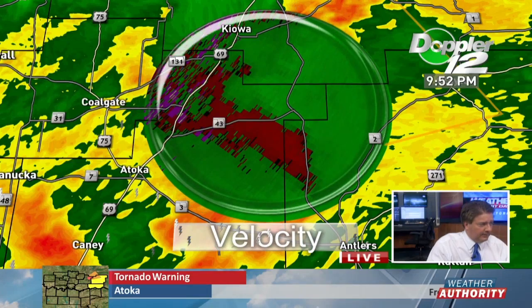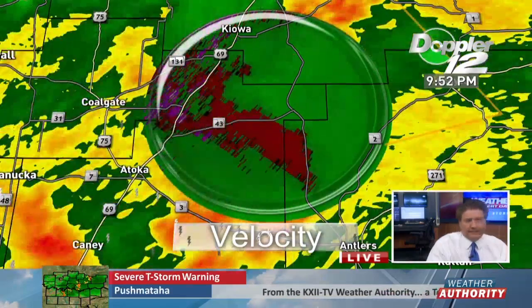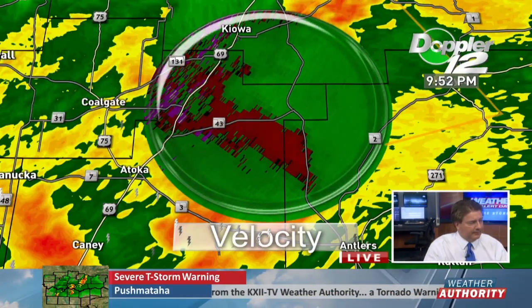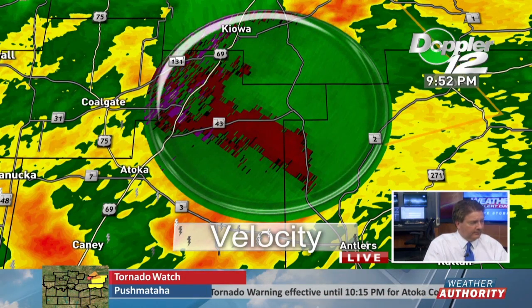We're still seeing a little rotation there, the red and green. Still seeing that right through there. And again, Daisy would be the danger spot. It would be very close to Daisy right now. Moving northeast at 35 would put it almost on top of you. As we know, Daisy's located right here in the extreme northeast part of the county. So that's where the dangers are maximized.